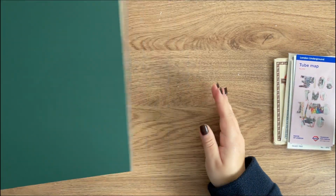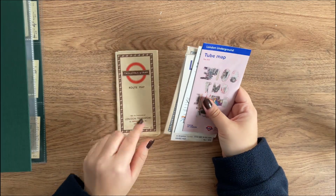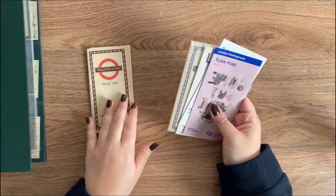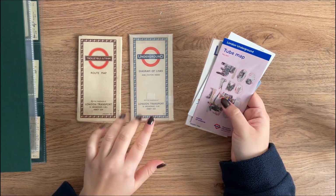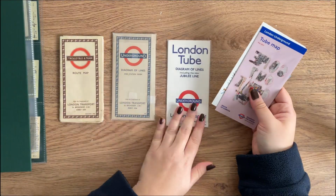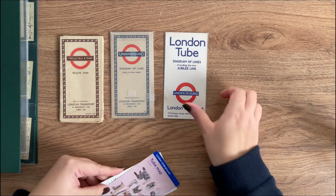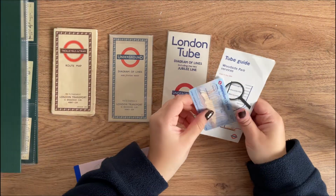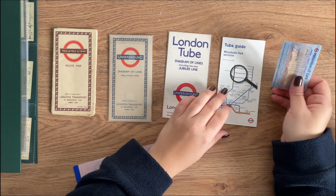So now I choose a thing. This one as a background, that I will show you very soon. This one is the second one, which is the 1957 one. Then this one is, I'd say, almost the 1980s, because it's from 1979. And then this one is from 2002.